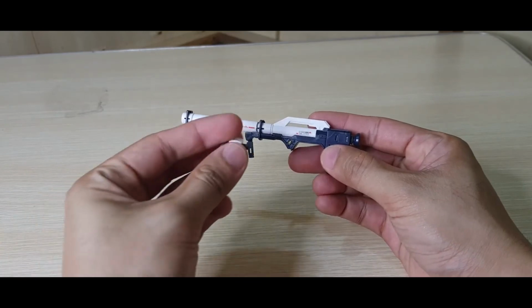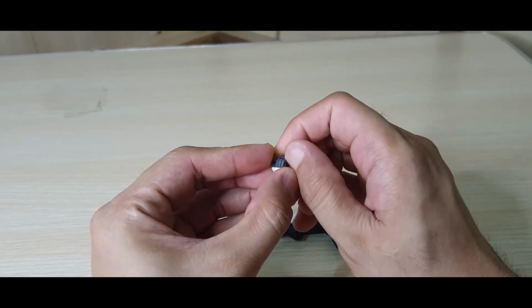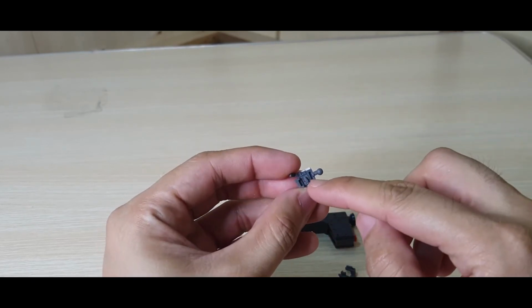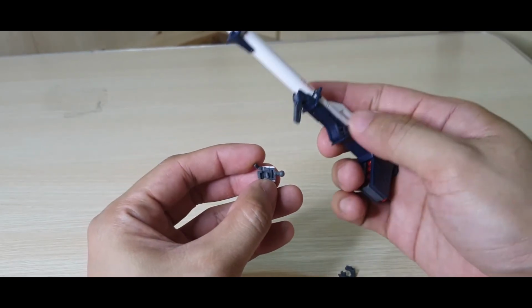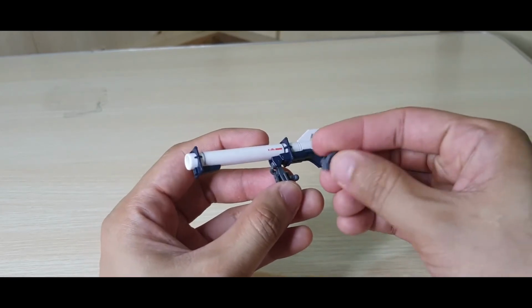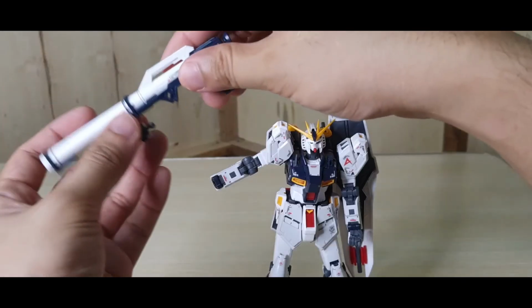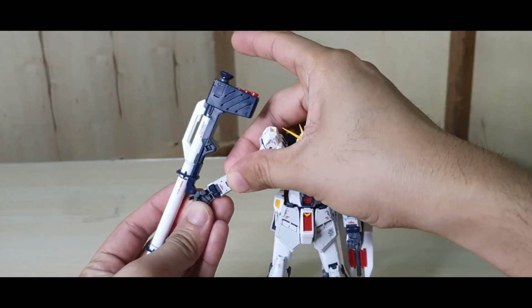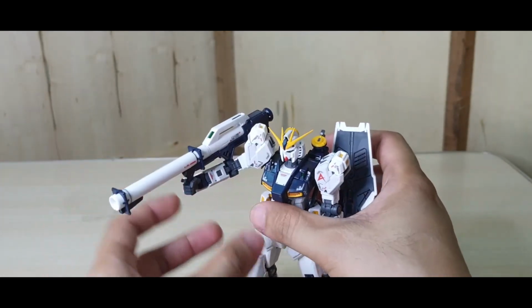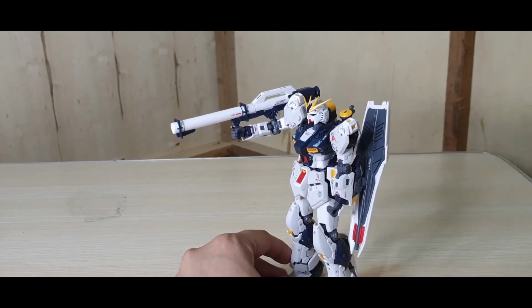As with the beam rifle, it will utilize the trigger finger manipulators. So you'll have to remove a portion of the fingers to reveal this portion. This should snap at this slot. Reattach the fingers like so, and place the trigger finger manipulator on the forearm. And it will look like that, as if firing a real bazooka.